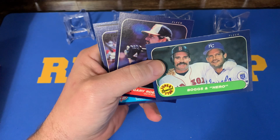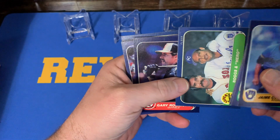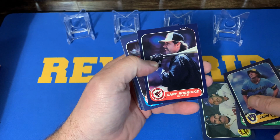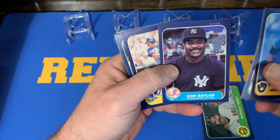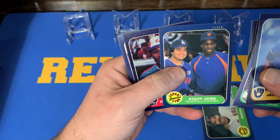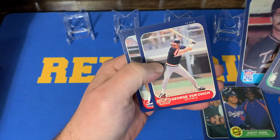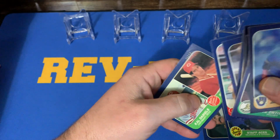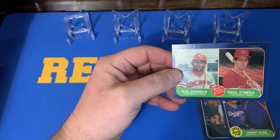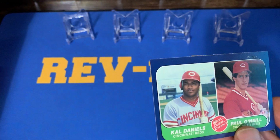Boggs and Hero. George Brett. It's a very, very well centered card. Just sleeve that one. Don Baylor. Doc Gooden, Fernando Valenzuela, again, very well centered. Man, these cards are sharp. Vance Law, bam, rookie right there, right off the bat.